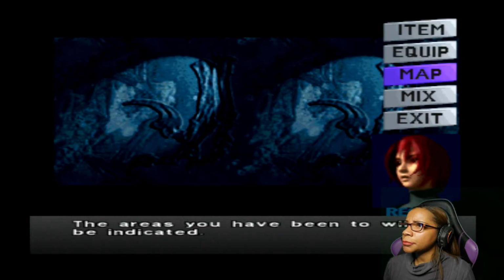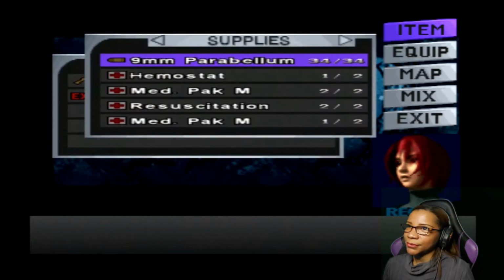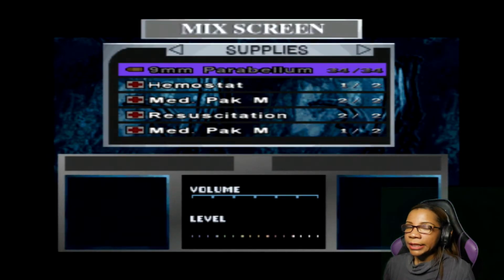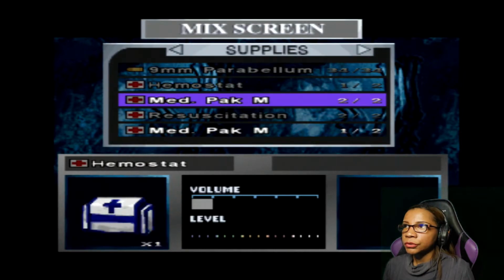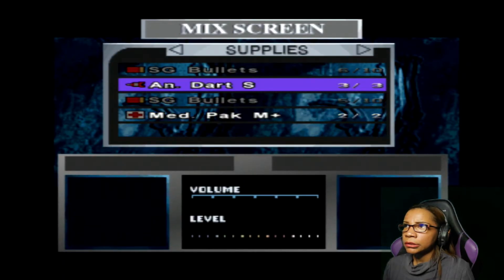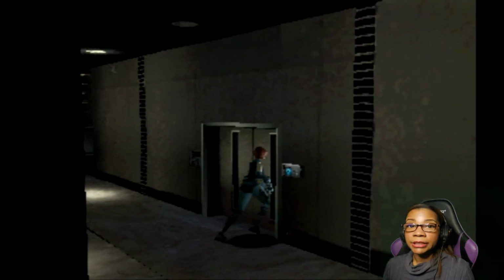Item, equip, map, mix, exit. So you notice something that's missing are the files. As far as I can tell, there is no way to re-access a file in your inventory. You would have to physically go back to where you found the file to be able to reread the contents of the file. I'm just gonna mix something here.